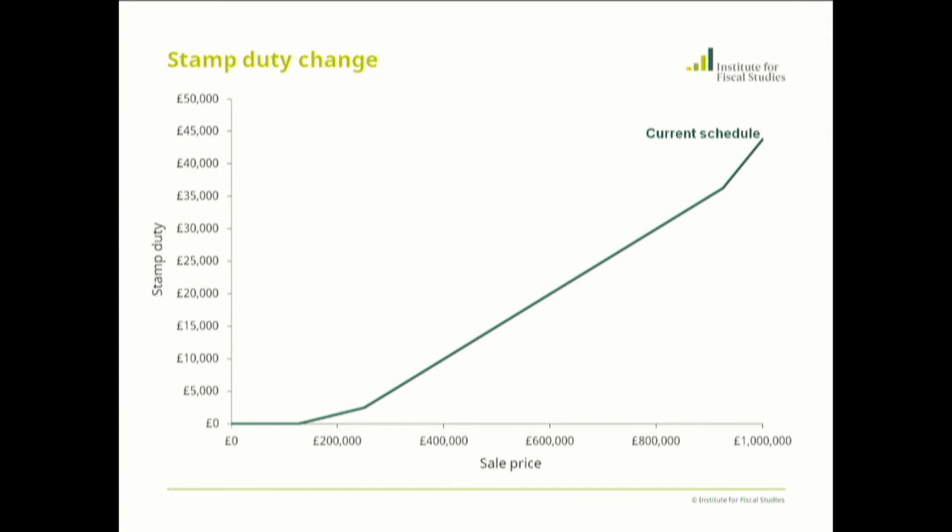duty for first-time buyers. So the context for this is the current schedule of stamp duty, kicking in at £125,000 when you buy a house, and of course rising at higher purchase prices. Now, what the government announced yesterday is a new schedule for first-time buyers specifically. What this basically means is that if you buy a house between £125,000 and £500,000 as a first-time buyer, then you would pay less stamp duty, a maximum gain of £5,000 per year.